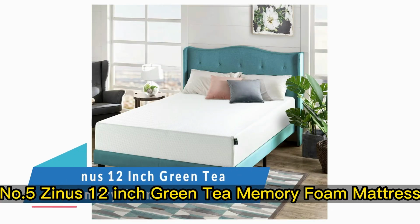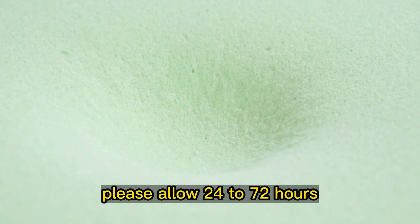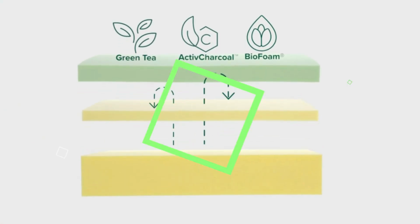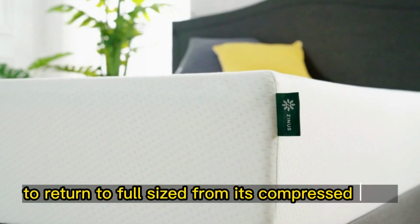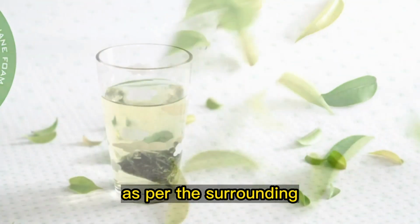Number 5. Zinus 12-inch green tea memory foam mattress. General note, please allow 24 to 72 hours for your mattress to regain its full shape. Any memory foam will expand faster in a warmer room. In cold temperature at delivery, your mattress may take a bit longer to return to full size from its compressed state. The expansion time of the mattress will vary as per the surroundings.